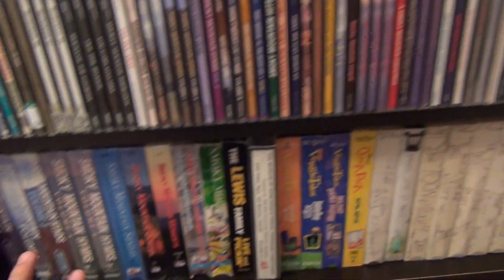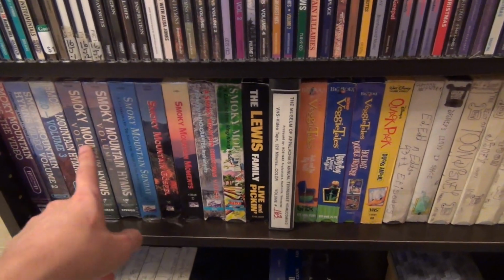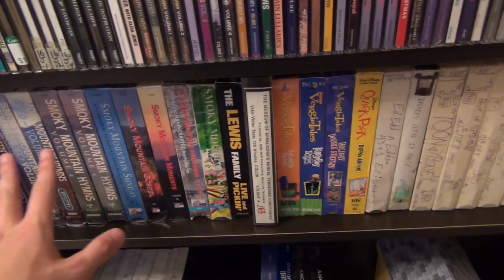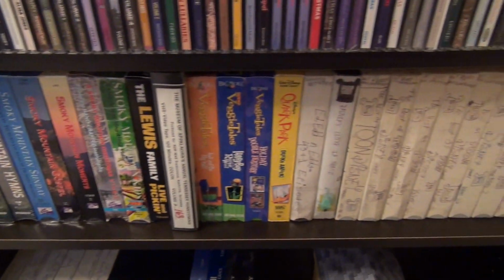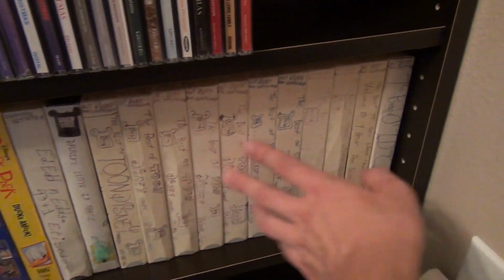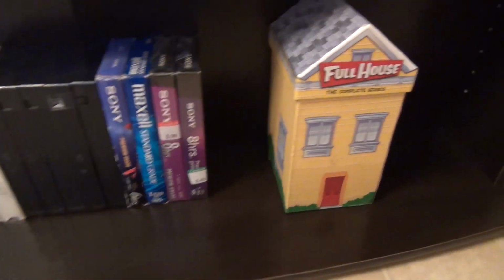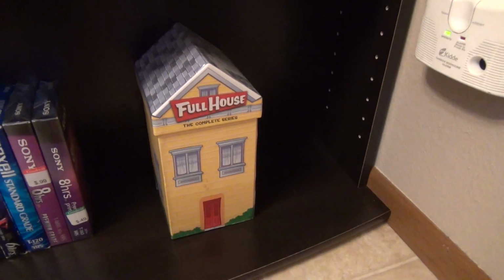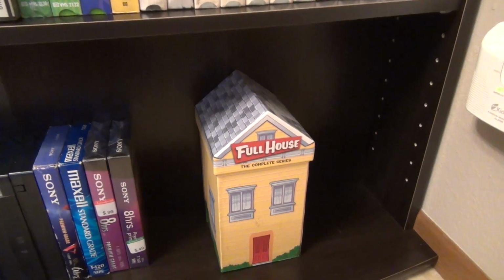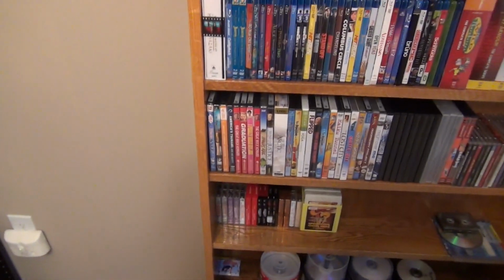So CDs all the way down to there, and then finally we end with my VHS tape collection, which I only have a few. I don't really have a very big collection anymore. I just kind of keep some of my favorites. And then my homemade VHS over here. And then a few blank tapes and things. And then here is my Full House, the complete series DVD set, which doesn't really fit anywhere else by the DVDs, so I just put it down there. It may not be there permanently, but it is for now.